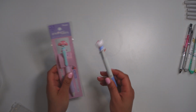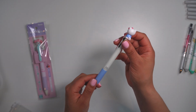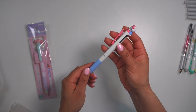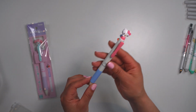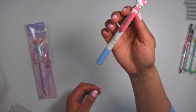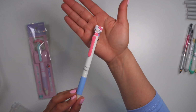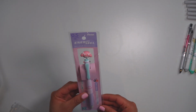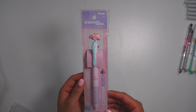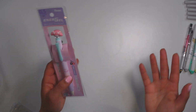I also have 2 other pens that are out right now. This is a Hello Kitty multicolored Pentel Energel. Energels have been my favorite pens recently, so I was excited when I was able to see some cute ones. This has a black pen as well as a red pen, and I believe it's a 0.5. On the top here is Hello Kitty, and I also purchased one of this character, which I have to admit, My Melody is not a Sanrio character that I was really familiar with. Like I said, I didn't go in having a favorite character. I was just buying things that looked cute and brought me joy.